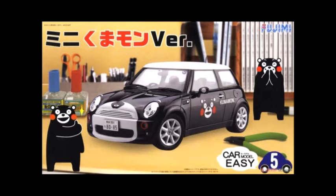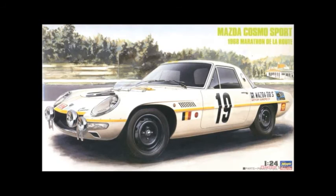The only thing about this kit that's kind of interesting is that they molded the roof twice. You get one that's in black and one that's in white. I guess that's in case you didn't want to build the Kumamon version, or you didn't want the offsetting color roof. I don't know. But be that as it may, it was supposed to come out in March. Now it's finally out in May. So that's finally here. Hasegawa's reissued this.